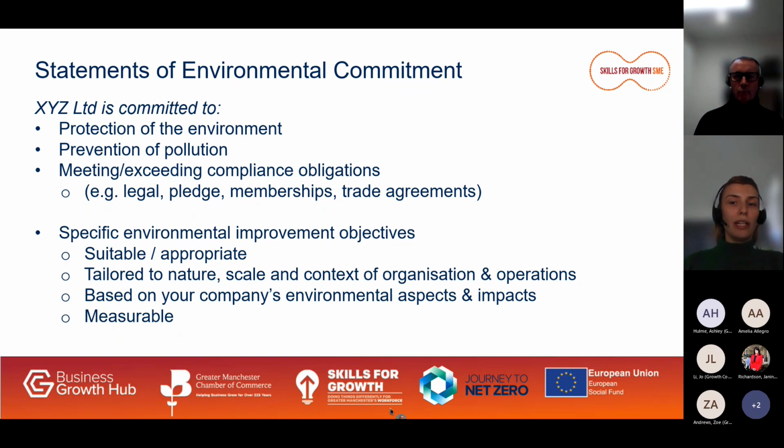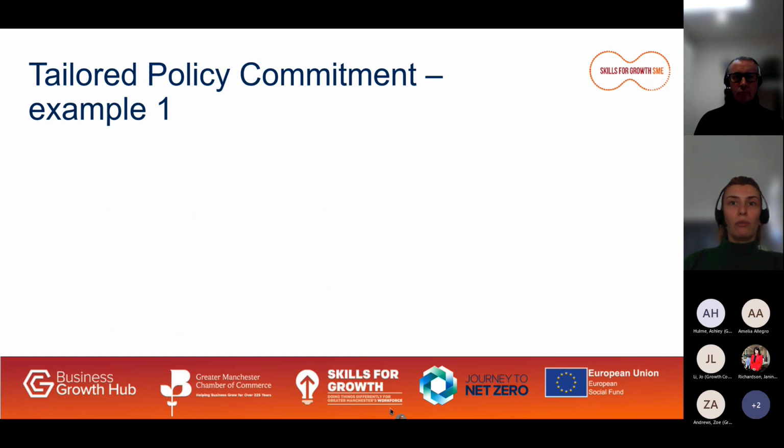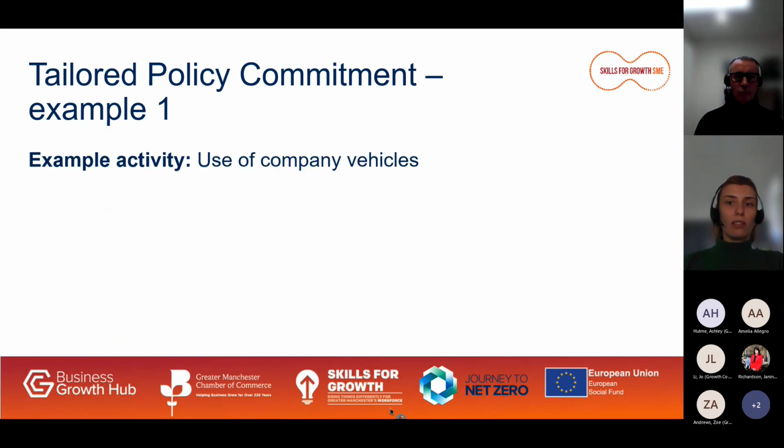Or for a haulage company, you'd expect to see commitments of fuel efficiency measures and fleet management. So I am just going to pull out an example here of what a tailored policy commitment might look like. So let's say one of your significant aspects is the use of vans or vehicles for your on-site service. So here are some examples of what your tailored commitments could look like.